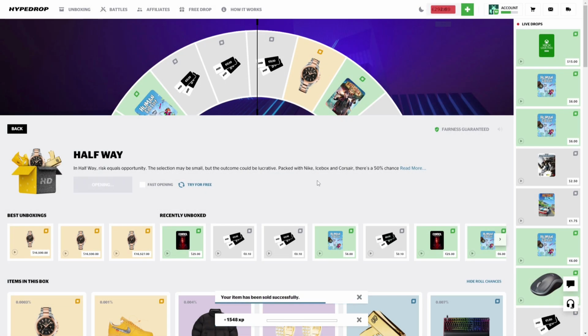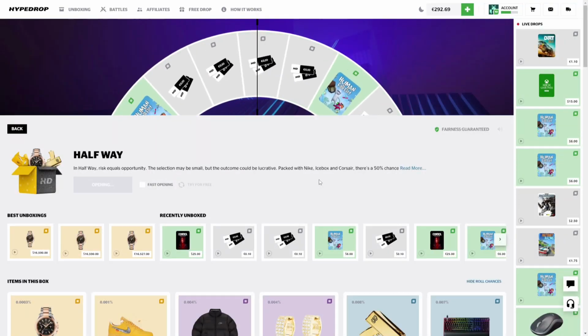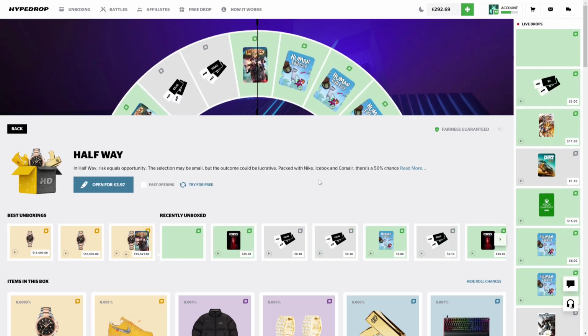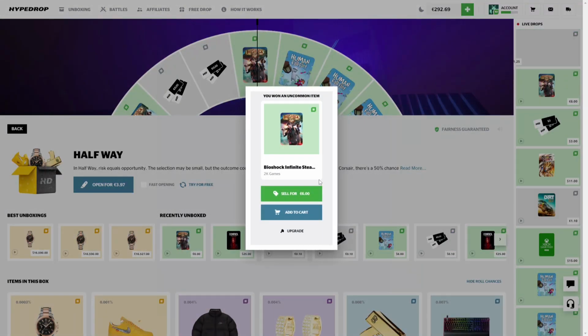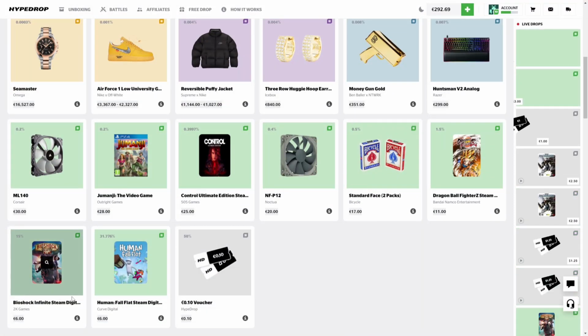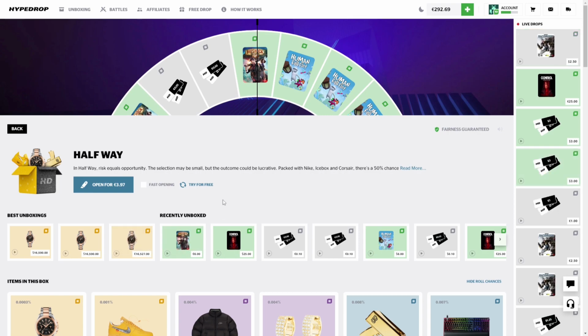Let's just do another run real quick. Let me see. Another $4 right there. Come on. At least a Human Fall Flat. No, even a better one. $6, easy as that. Nice one. This was, oh, it's actually the same, like Human Fall Flat, but all right. Let's go for another one.